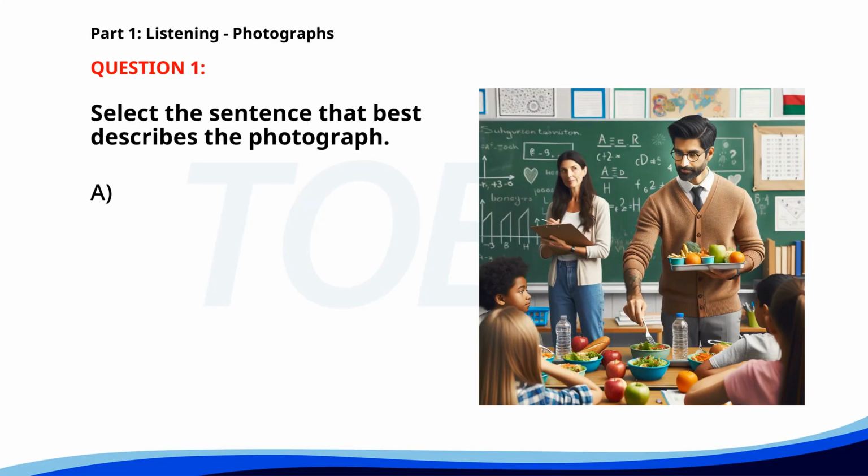Number one. A man is serving lunch to children in a classroom. B. Two people are walking through a park. C. A group of people is standing in an office. D. A teacher is writing on the board. The correct answer is A. A man is serving lunch to children in a classroom.